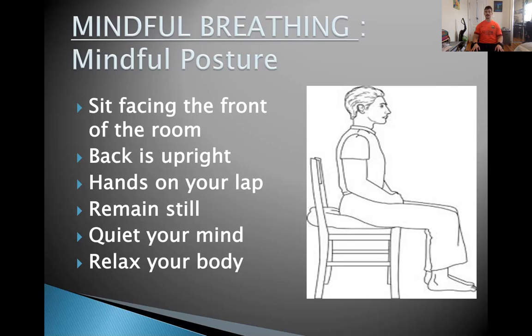So like right now, I'm nice and upright. I'm really calm, not really worried about things. I don't hear the cars across the street. It's raining a little bit. I'm just not really focused on that. So that would be some examples of the mindful posture.